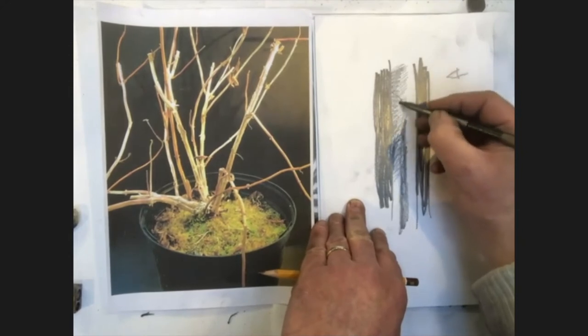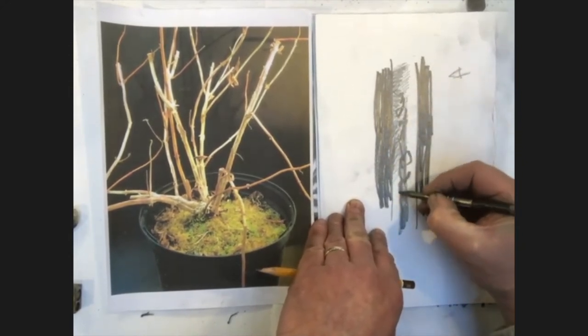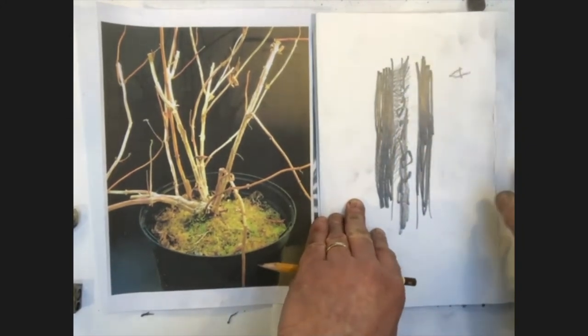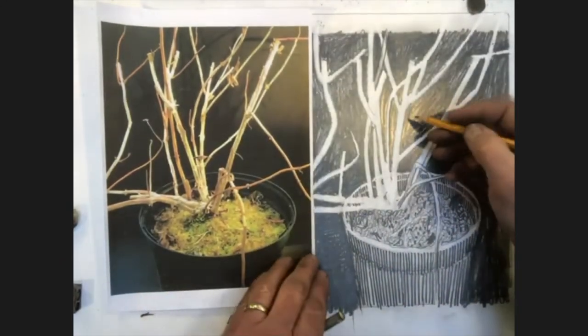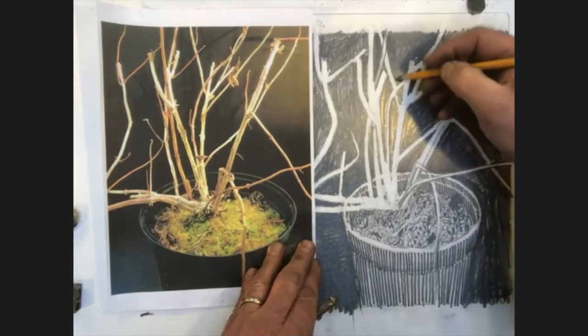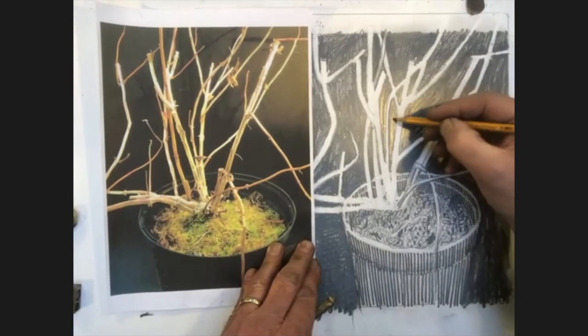Some of them have these little irregularities, so you might take that kind of random mark, and this part is really about just bringing some life and perhaps some shape and lightness and darkness to the stems themselves. So work into that with, I'm going to work into it with a smaller pencil than the big thing that I had to do most of it.